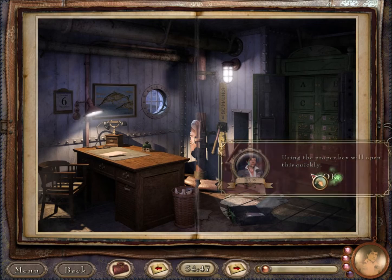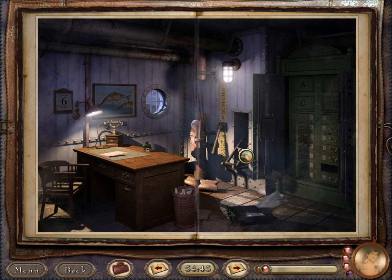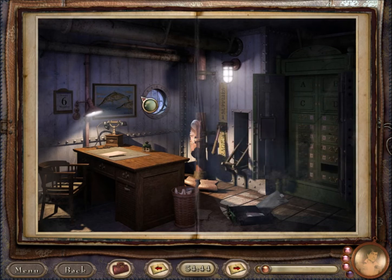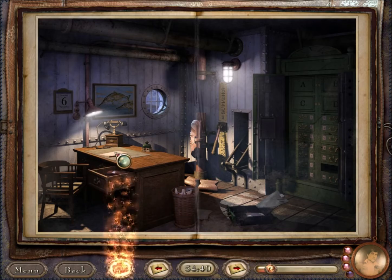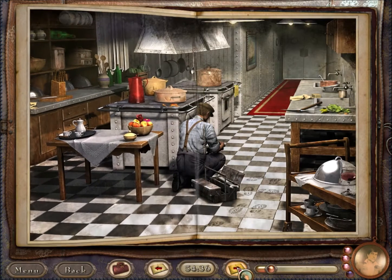And we're gonna need a key to open up that. We have a pipe that is missing here. Somebody broke the pipe for some reason. I don't think we get explained why. Okay, we're gonna open the desk and take a pen. I think that's everything in this room. Let's move on to the next one.